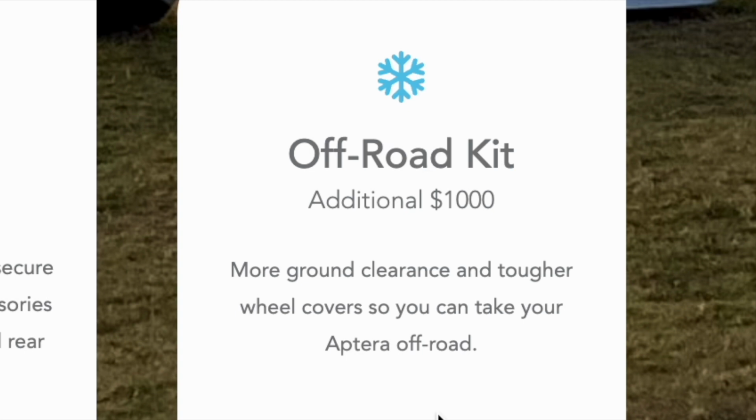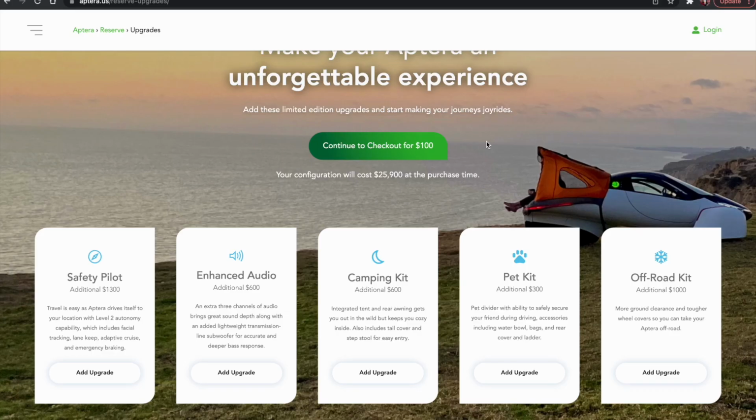Yeah, it's up to you, totally. I didn't do it. But there's no extra cost for those? Oh, yeah, there is. It's like, what, $1,000? $1,000 to raise it up a little bit? I'll get out and jack it up. And continue to pay your $100.